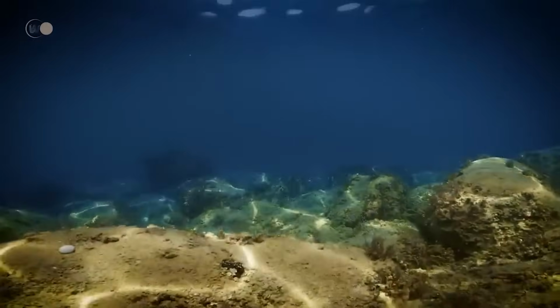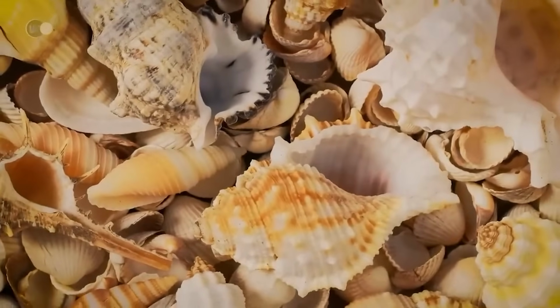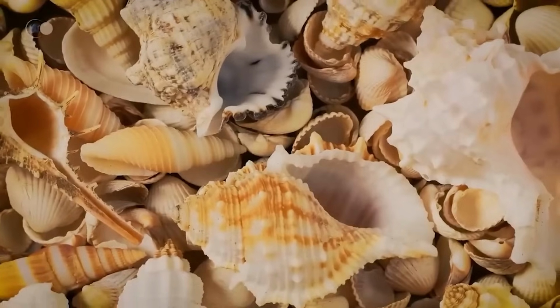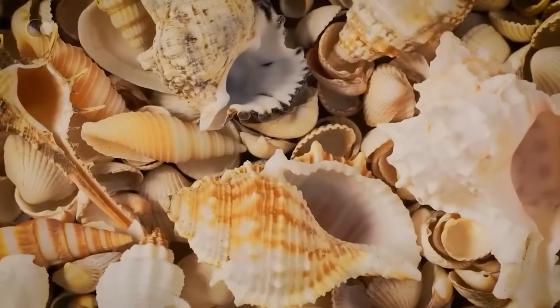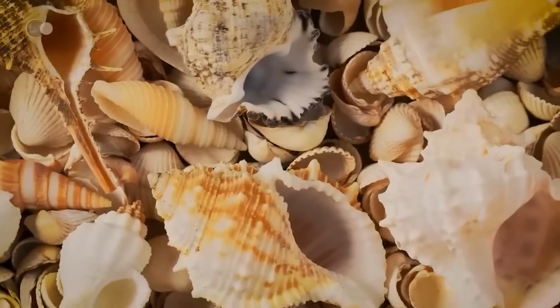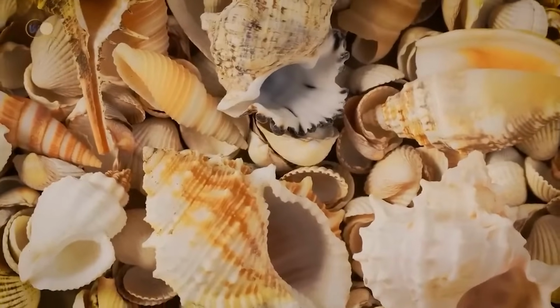Another problem associated with the lack of food is shell formation. The shells of most reef dwellers are made of calcium carbonate. Calcium carbonate is extremely difficult to secrete in cold water, which has inevitably led to the disappearance of many species.